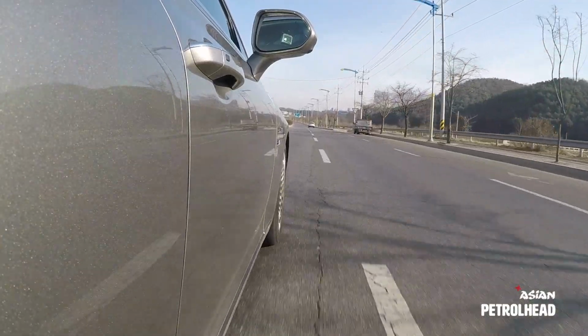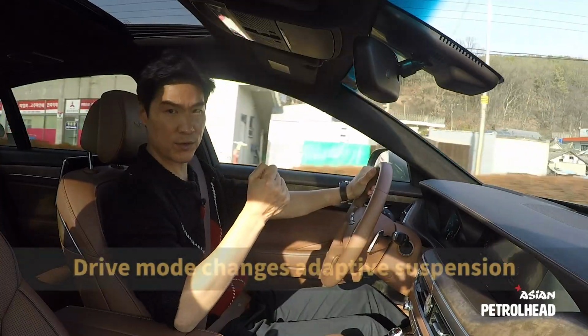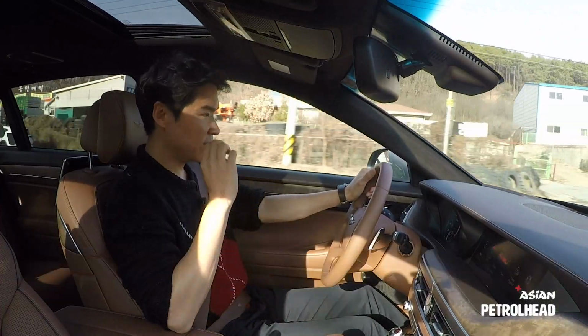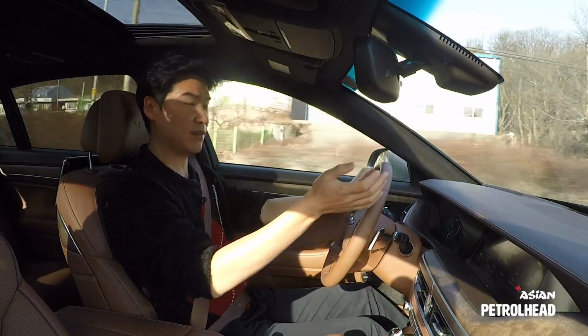Genesis G90s have adaptive suspension, so it will change according to the drive mode you select. I still have it in sport mode. I mean, I can feel the difference, but it is still comfortable.